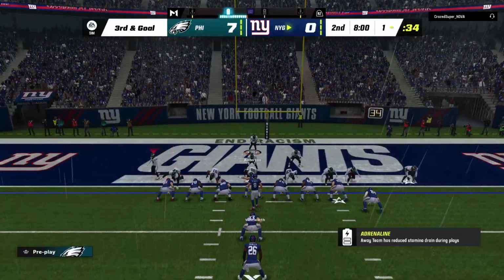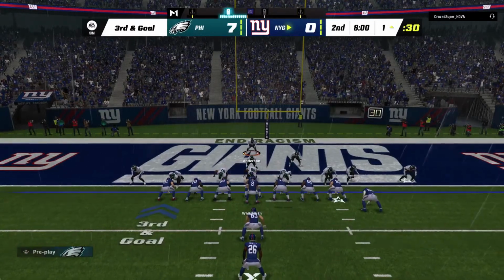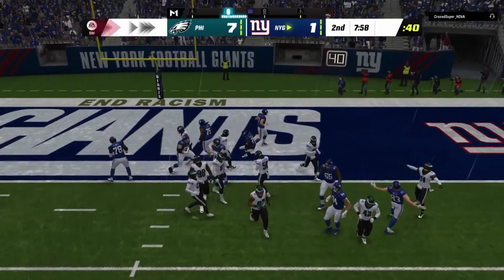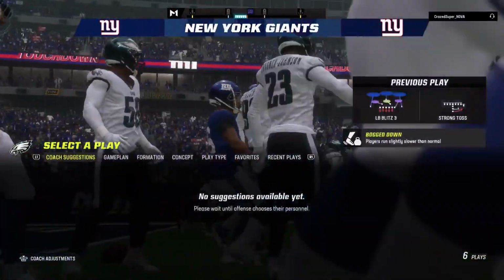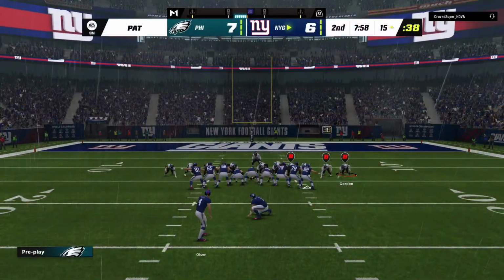Three tight ends up front here. 3rd and goal. Barkley will score. Touchdown, New York. So the second down run didn't work. They run it again on 3rd down and get in.